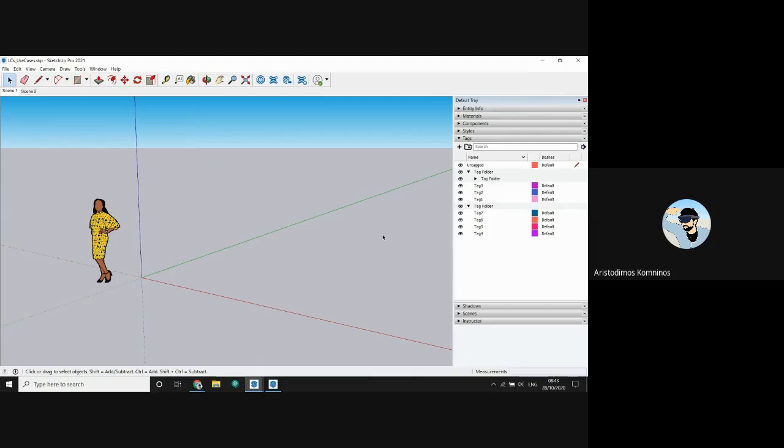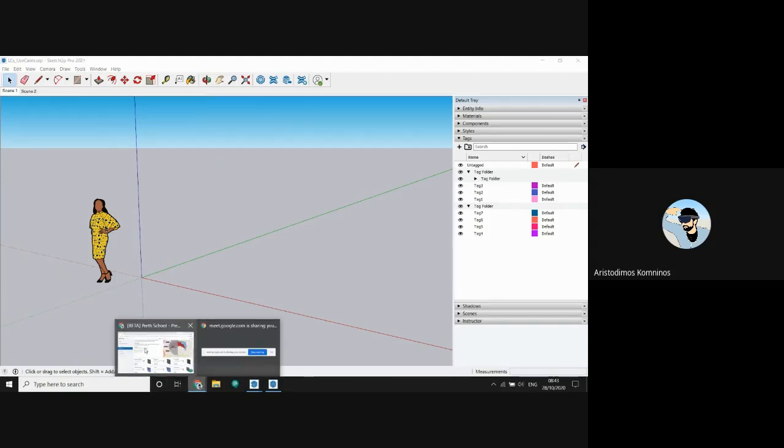Now, I encourage you to go and read the release notes. There is more stuff there, there are more bug fixes. And we would love for you to also join the SketchUp Labs program and give us some feedback on live components and whatever else is coming this year.